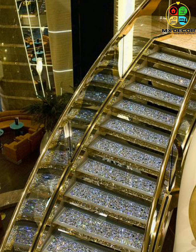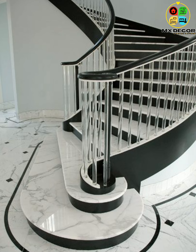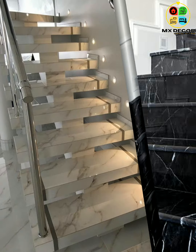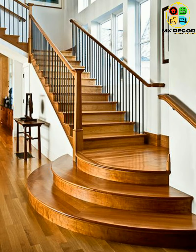When we first walk through the front door of many homes, we are greeted with the staircase. So they should not be forgotten about when we decorate. Staircases can be a tricky area to redecorate, so we have got some tips on where to start when choosing your staircase tiles.